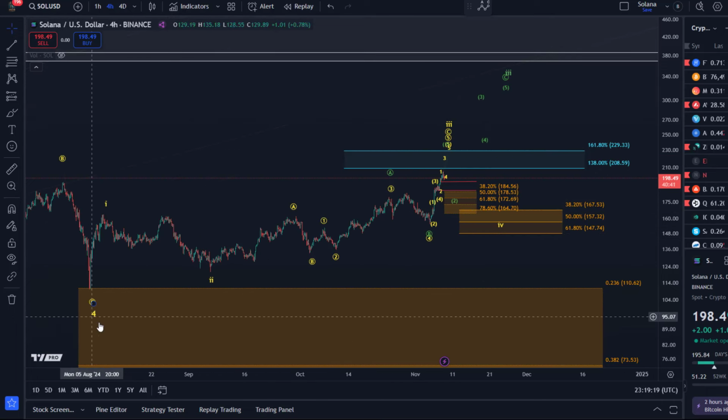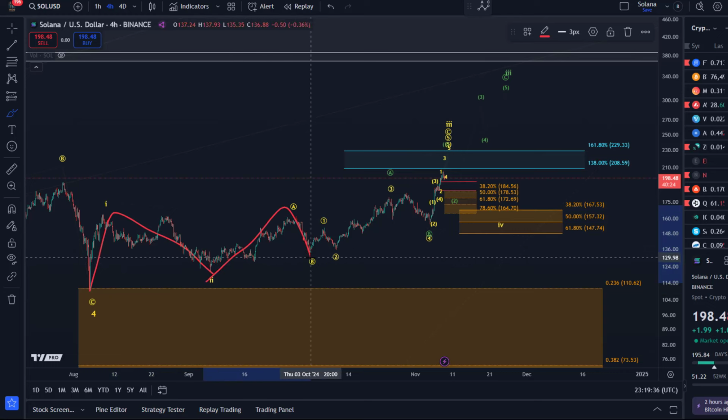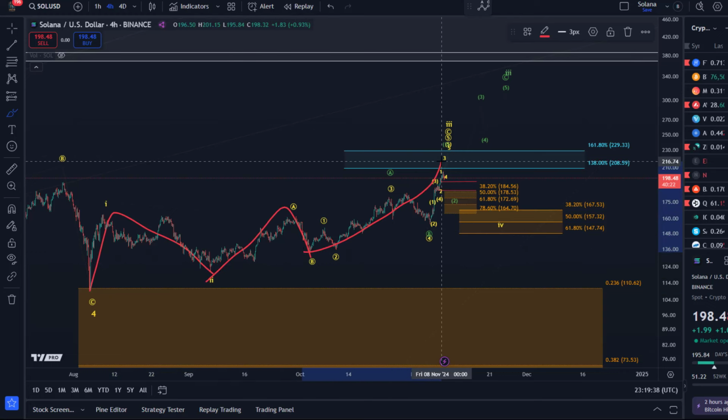We're dealing with a diagonal pattern to the upside, but there are a couple of ways it can be interpreted. Either we completed a 1-2 setup, that's the same for both of them. And then in one scenario, which is the yellow one, we are close to completing the third wave. We have an A, B, and the C wave up. Price pushed a little higher today, but we're back below $200.